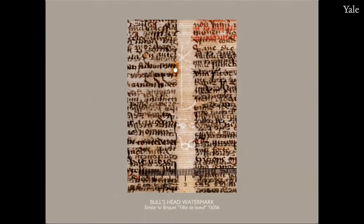A date for the paper text is also indicated by a watermark, which can be traced to a paper mill known to be operating in Basel in the 1440s. This date and location corroborate the theory that the manuscripts were written during the Council of Basel, which occurred in that time period.